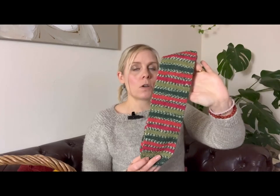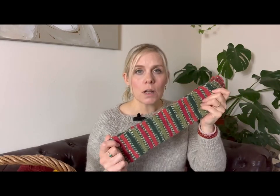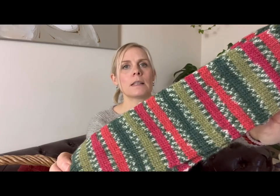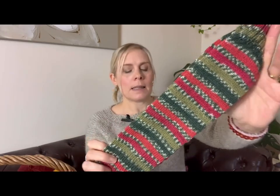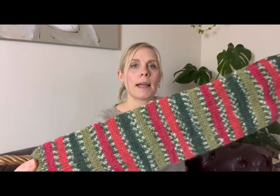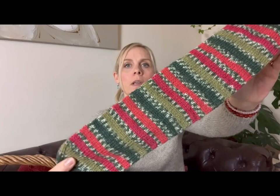These are the Christmas socks, and this again, I can't remember the colourways because it's been such a long time since I started them. I don't know where the ball band is offhand. I have got them somewhere, but this is again the West Yorkshire Spinners, and as I say, this is one of my favourite sock yarns to use, favourite commercial sock yarn to use. I absolutely love their sock wool.